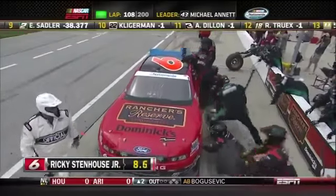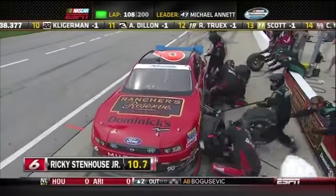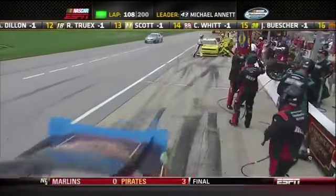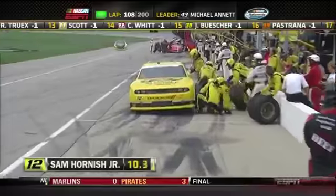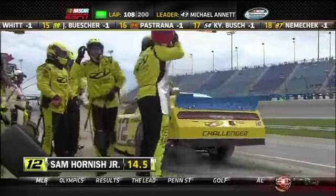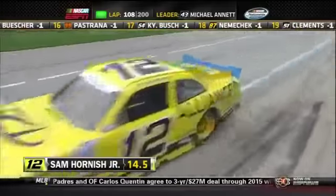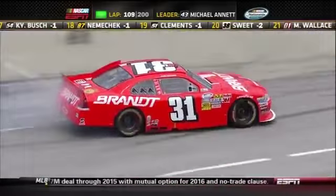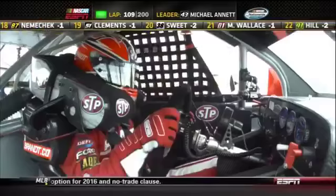Now that change on the left rear for the chassis. Getting left side tires off. Trying to finish the pit stop here for Stenhouse. Right behind him, the 12 car, Sam Hornish Jr. Sam said the car is perfect for 15 laps, and then it gets very, very tight. Go back on the adjustment. Four tires. Stay. Chassis adjustment for Justin Allgaier. Already complete. Four tires and fuel. His car was a little bit tight.